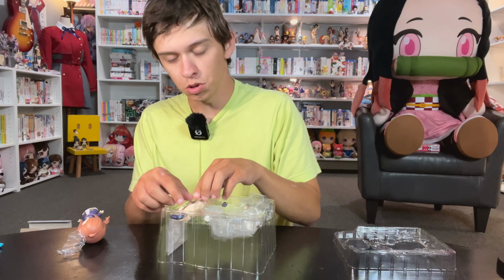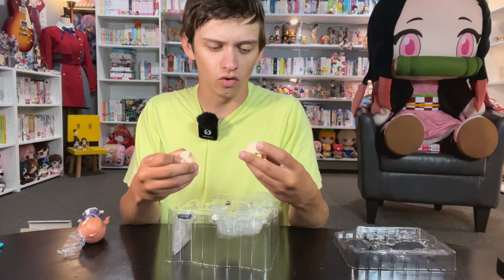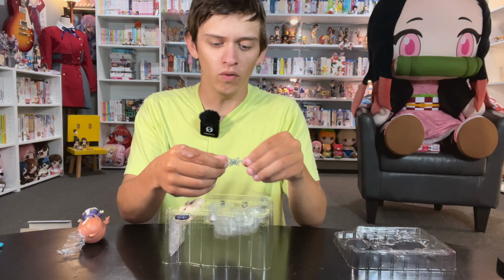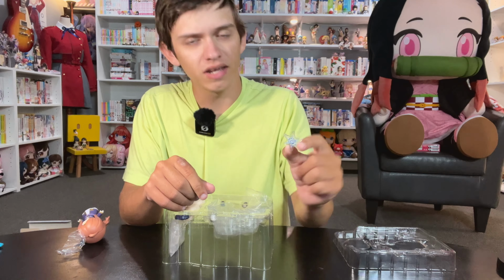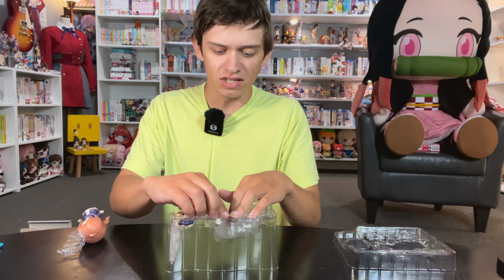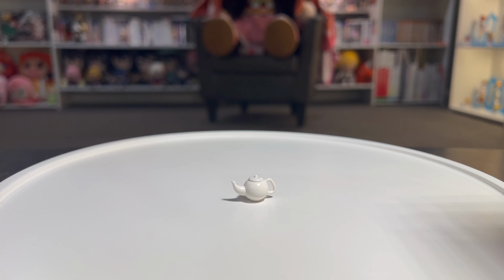So as I mentioned, you do get these two face sculpts here that you can swap out if you'd like. You're going to get this nervous look and then kind of a fighting pose face. With that, you have this little ice thing here that you can add on if you wanted to have her in a fighting pose, if you really wanted to. And then you have a teapot here that you can add in as well. So a few different opportunities to do different things here. Not a ton, but a few.